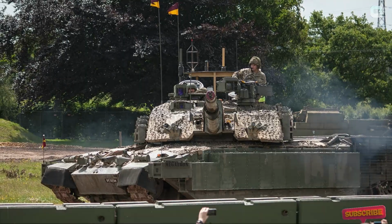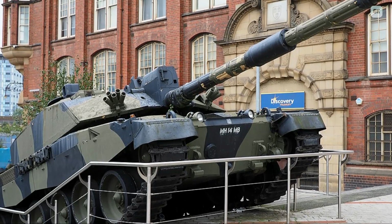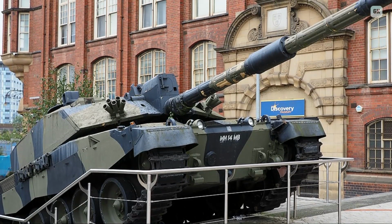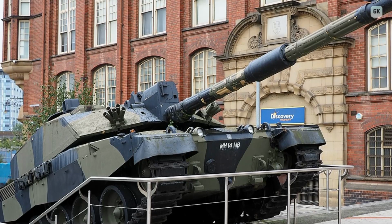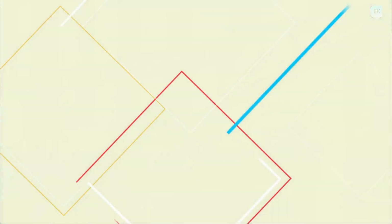On January 29, the first Ukrainian troops arrived in the UK to begin training on Challenger 2 tanks. These troops completed their training on March 27 and returned to Ukraine. The first Challenger 2 tanks were delivered to Ukraine on the same date.